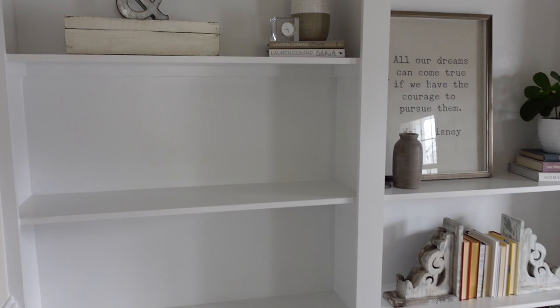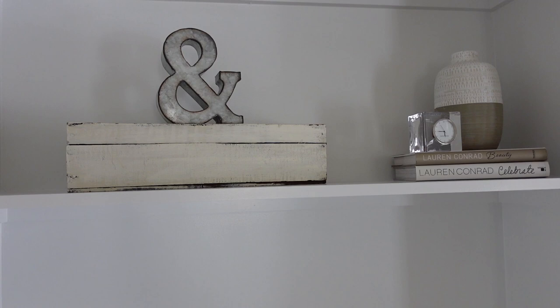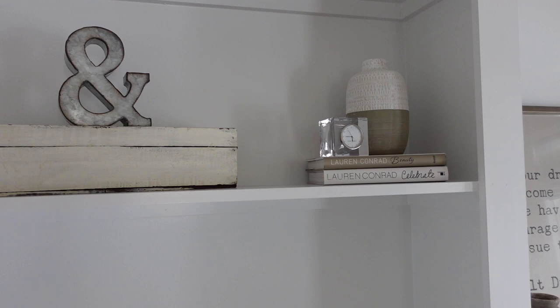But this was a little vintage find. The ampersand was actually with two other letters, a P and a J, and those were at our wedding. So I'm going to leave the ampersand just by itself for now. I'm not sure what I'm going to do with the P and the J yet, but I can find a different spot for them. Some Lauren Conrad books.